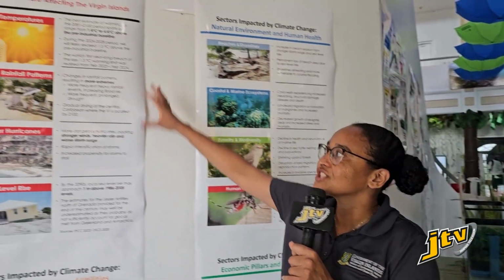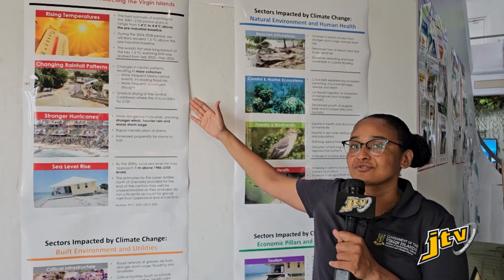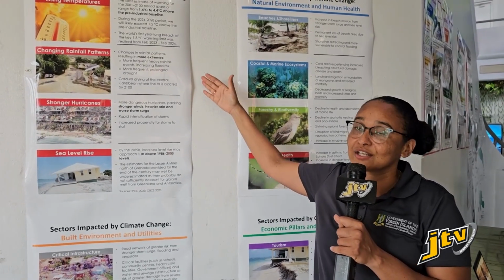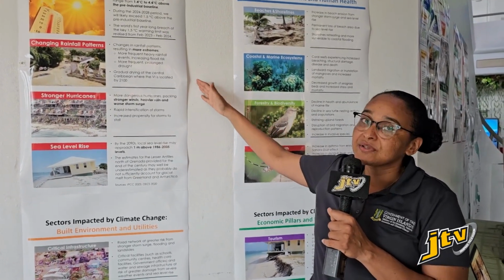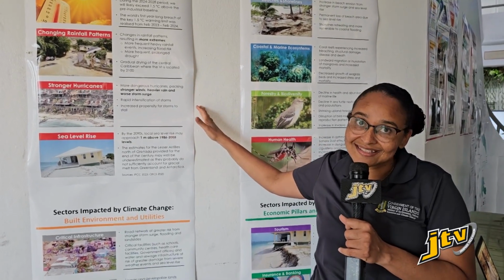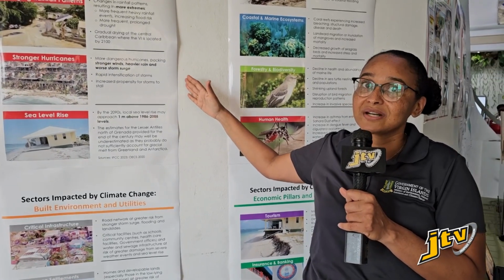And that is driving other changes in our climate, including change in rainfall patterns. We've seen the extremes of more frequent heavy rainfall events leading to flooding. And we've all seen that locally. We can also experience more extreme and prolonged drought. Then there's the issue of the stronger hurricanes. We've all seen, again, another record breaking with Hurricane Beryl.